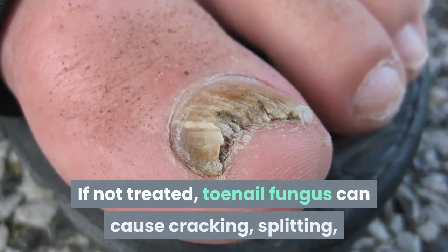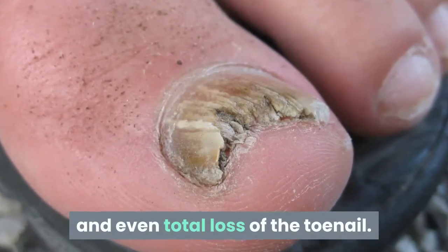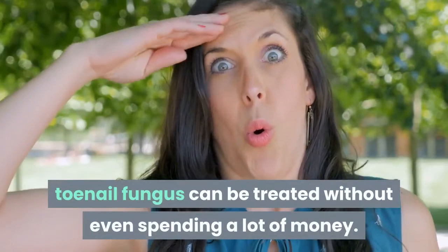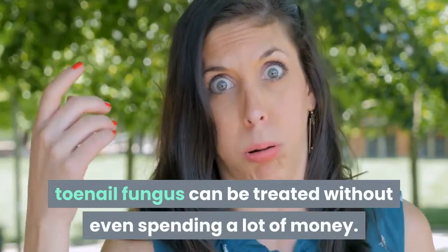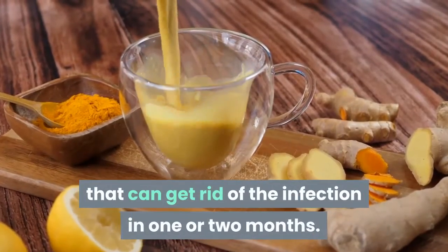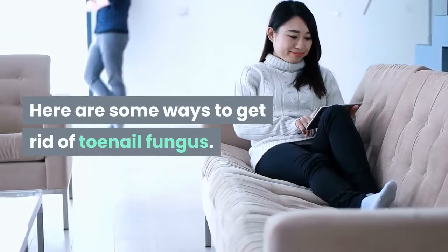If not treated, toenail fungus can cause cracking, splitting, and even total loss of the toenail. But don't worry, toenail fungus can be treated without even spending a lot of money. There are different home remedies that can get rid of the infection in 1 or 2 months. Here are some ways to get rid of toenail fungus.